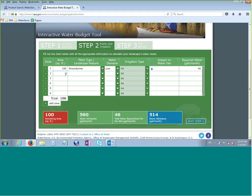Then to make up for the rest of our landscape area, we're going to say another 100 square feet for shrubs. And we're going to say that these shrubs need a medium amount of water demand. And so we see the water, of course, going up. And then at the bottom, we've used all of our area. We see that our water allowance is 560 gallons per month. We see that the type of landscaping that we've inputted requires 280 gallons per month. And so we're below our allowance. So we're in good shape.